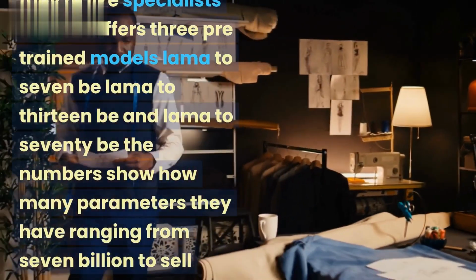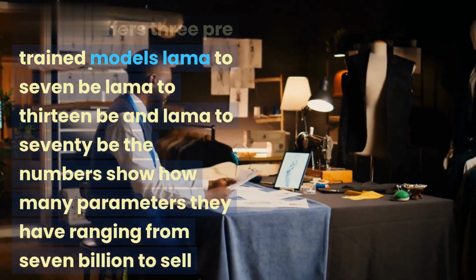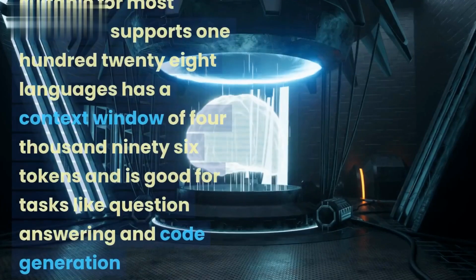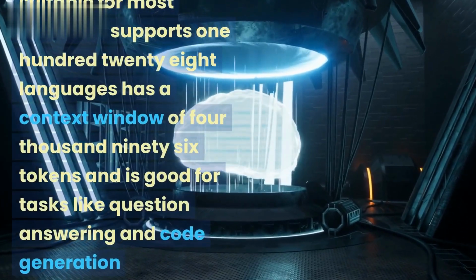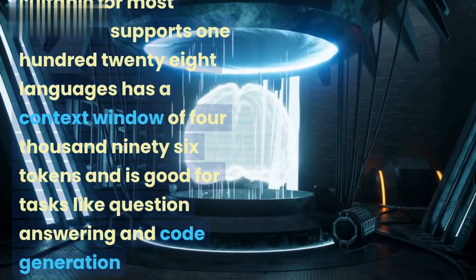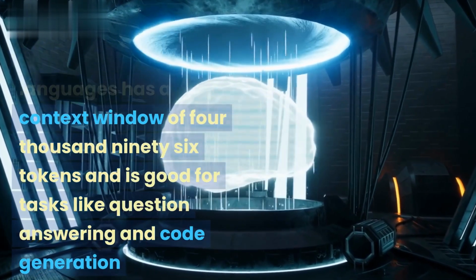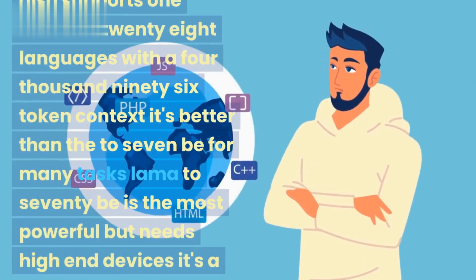Llama 2 offers three pre-trained models: Llama 2 7B, Llama 2 13B, and Llama 2 70B. The numbers show how many parameters they have, ranging from 7 billion to 70 billion. For comparison, the human brain has around 86 billion neurons. Llama 2 7B is small and fast, suitable for most devices. It supports 128 languages, has a context window of 4096 tokens, and is good for tasks like question answering and code generation.